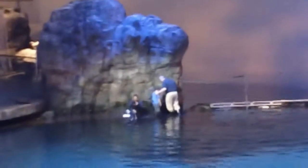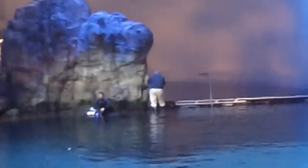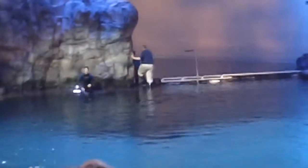You've seen how we train the animals, and you've seen why we train the animals. Now it's time to start pulling all of that training together to highlight the incredible natural behaviors that these animals are capable of. For this next part, I don't have to say a thing, so let me take one more step back and turn things over to the Pacific white-sided dolphins.